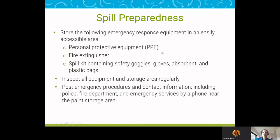So we are working with hazardous waste here, so we do need to be prepared in case there's a spill. For paint, personal protective equipment is basically clothes you don't mind getting paint on, and gloves and goggles if you're getting really fancy. A fire extinguisher needs to be near the location just in case. And we provide a spill kit. It's basically a 5-gallon pail. It contains safety goggles, gloves, absorbent, and plastic bags to put the mess in. It's good to inspect every once in a while, make sure that the spill kit and the storage area look like they should and that the spill kit still exists. And have emergency procedures and contact information. Basically 911 and the emergency spill numbers are easily accessible.